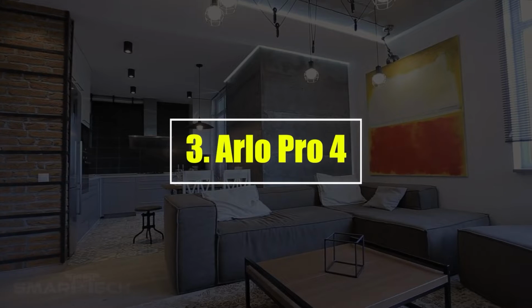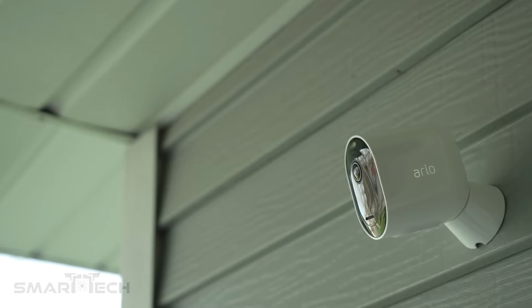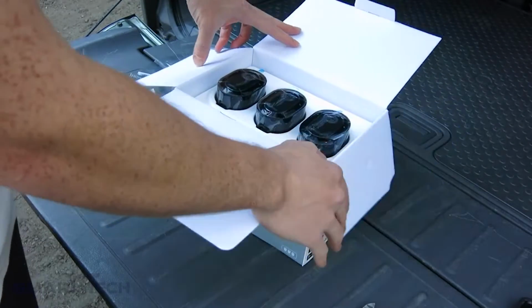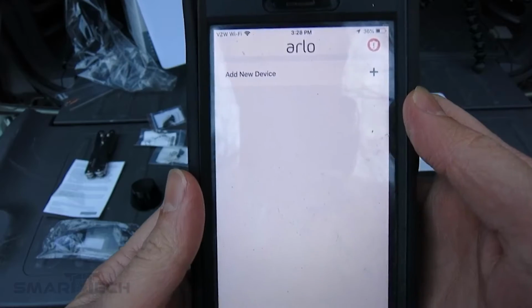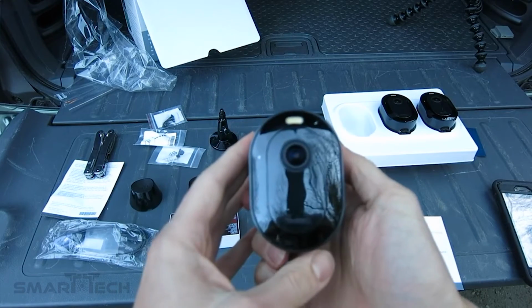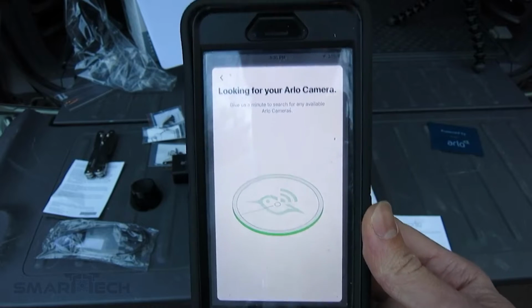Number 3. Arlo Pro 4. It is easy to see why people who care about home security like Arlo. Even though the Arlo Pro 4 doesn't have a 4K resolution like the more expensive Arlo Ultra and Arlo Ultra 2, the quality is still very good at 2K, which most people will find clear enough. The Arlo Pro camera can connect directly to your Wi-Fi, so it doesn't come with a base station. This makes it cheaper, but even though it works with Alexa and Google Assistant, you need that base station if you want it to work with HomeKit.